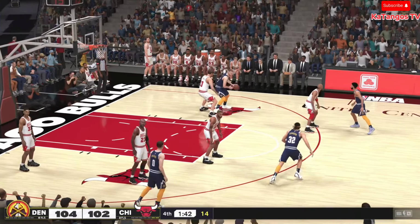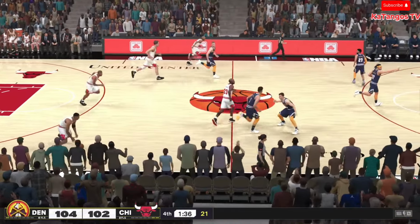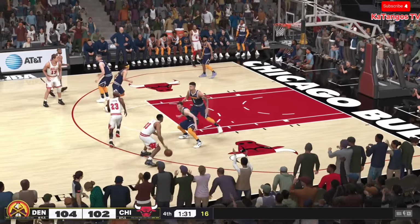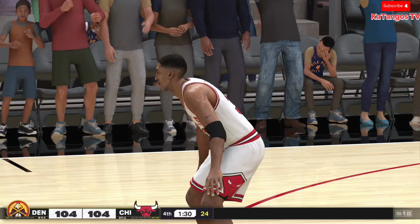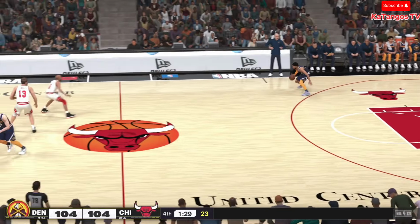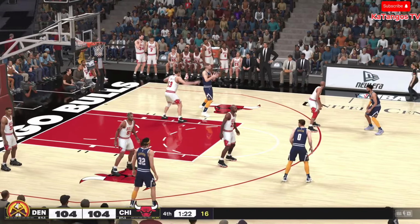Pass to Jokic. Shoots over Longley, and it's Jokic missing. And so it's Pippen with it. He brings it up for Chicago. Pops it up for Jordan, and Jordan throws it down. And you know how that plays. Jordan in the air, adjusting effortlessly. 1:25 left to play here in the fourth.